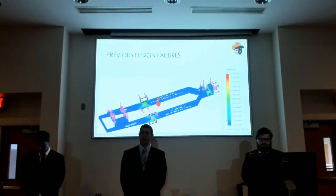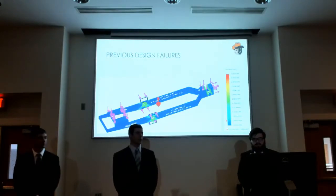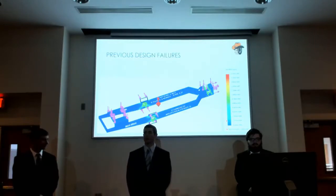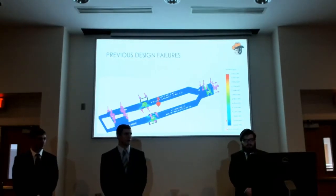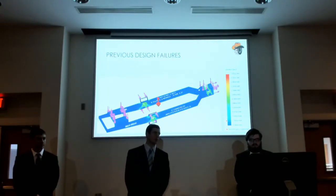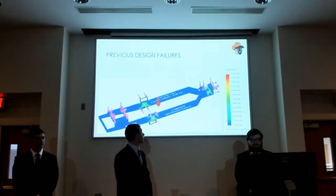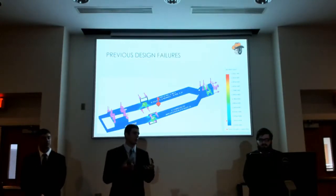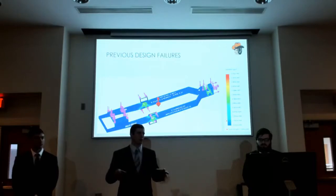So the next place we found that was a failure on last year's frame was at the front axles. Like I said, there were no support structures designed into it. And so the top of the frame wanted to bend in toward itself, and the bottom wanted to spread apart whenever the tractor's weight was sitting on the frame.